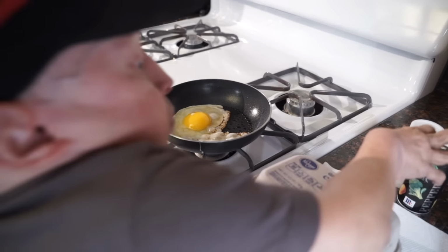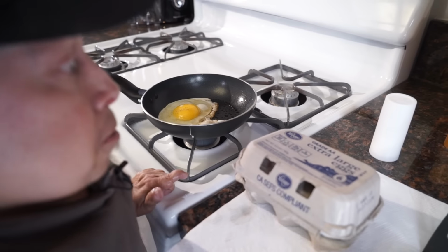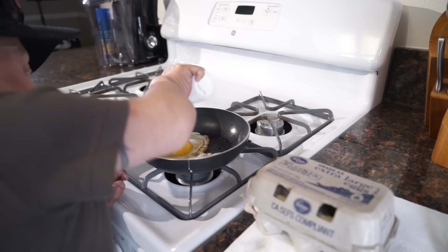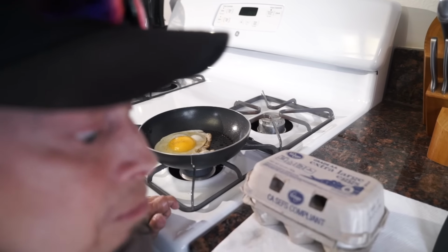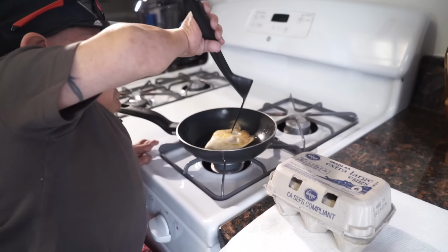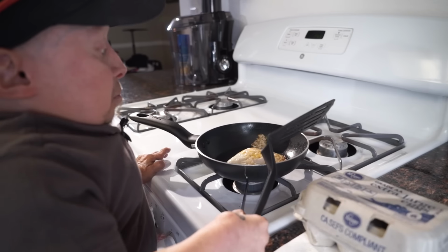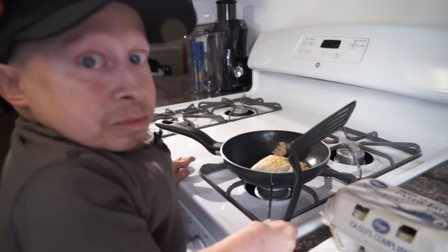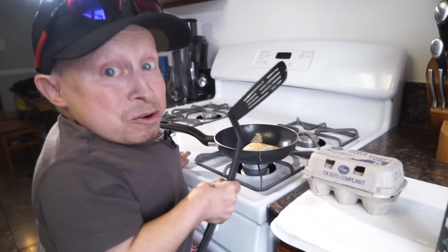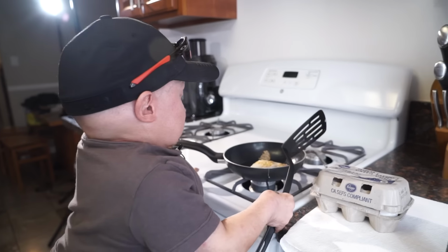Oh, I need my salt and pepper. It might be easier if you grab it with another pan. Oh, flip it, just flip it. Yeah. There you go, you're good. Now let it chill for a little bit. Okay. We have the other side frying now. And I hope I didn't bust the yolk, because the yolk is the important part.